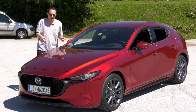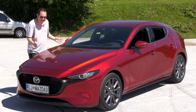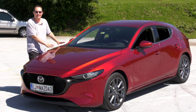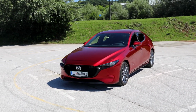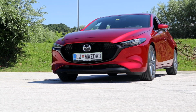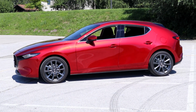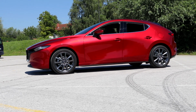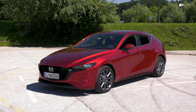And I also have to say, I love this soul red color. Look how nice it is. Look at the transitions between the darks and the brights. It's really lovely. Not really sure what else to say here. Something beautiful doesn't need advertising.